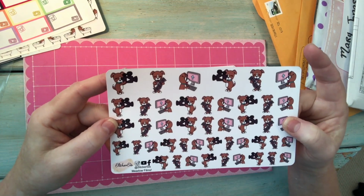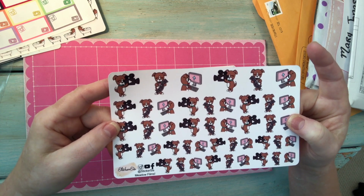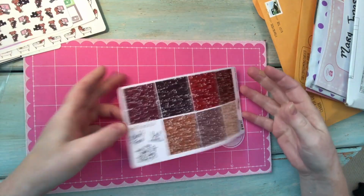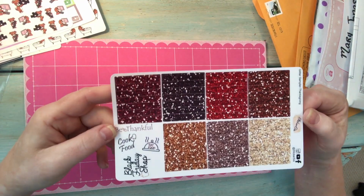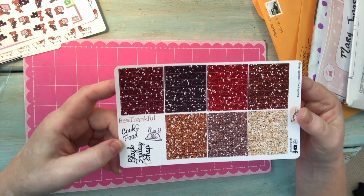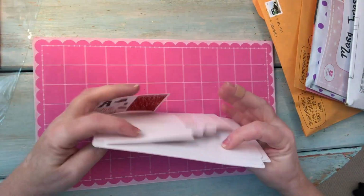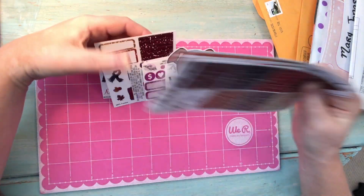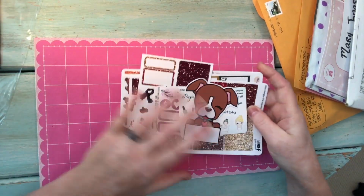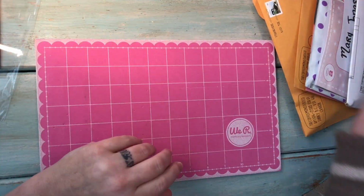I love Meadow. He is so adorable, and I watch her vlogs, Stickersis, and sometimes she has Meadow in her vlogs, and he's so adorable. And I bought the Thanksgiving sampler, which has cooked food, Black Friday shop, oh my god, that's coming soon, and eat food. So that's what I got from Stickersis. I love her. Her paper's fantastic. She usually ships out within 24 hours, and yeah, Stickersis everywhere.